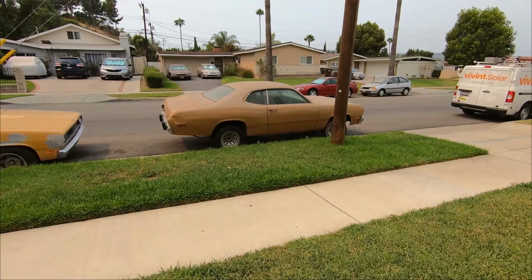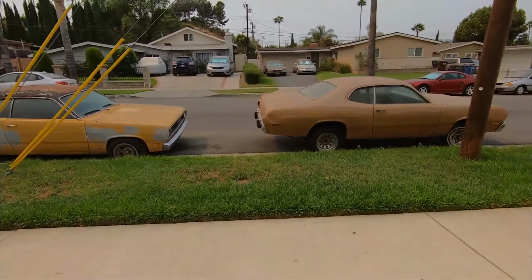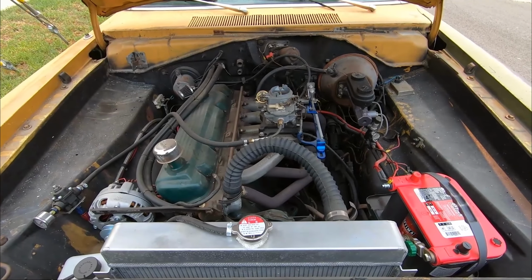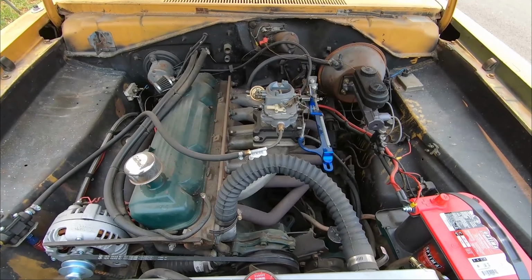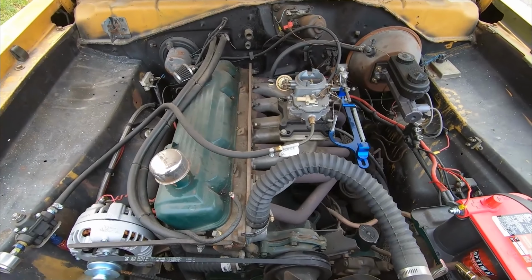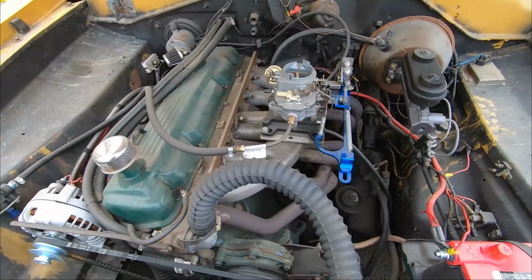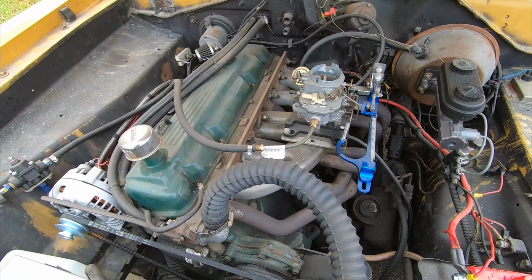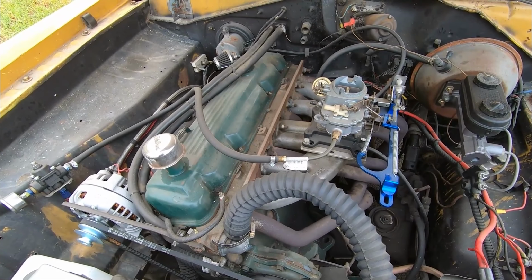Here is the 1971 225 Slant 6 engine. These engines are known to be one of the most bulletproof engines ever made. With almost every internal part being over-engineered, these could and do last upwards of 500,000 miles. In stock form, it has around 120 to 145 peak horsepower and around 180 to 215 pound-feet of torque.